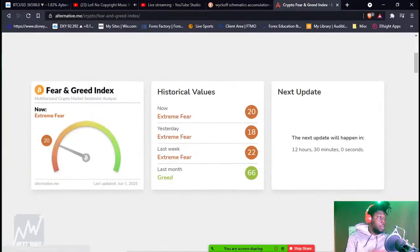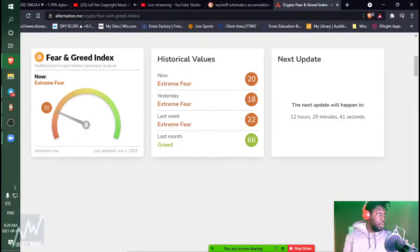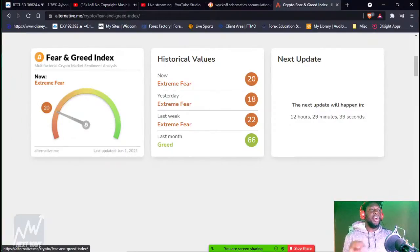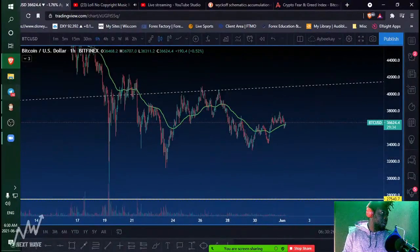Man, 20. So it is still extreme fear in the market. This is where long-term investors, the real big dogs, the real smart money, are looking to really accumulate when fear is this low. So I love seeing fear this low for a possible bullish run, but I'd rather see price come down.